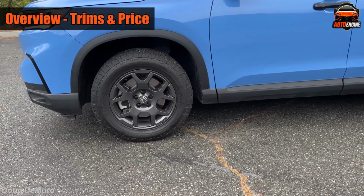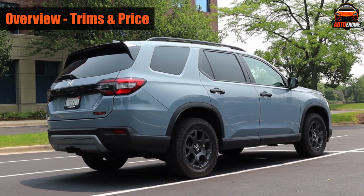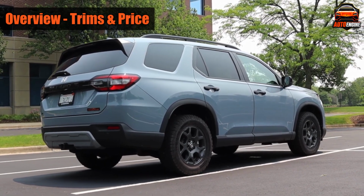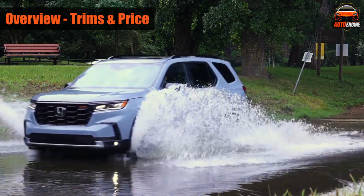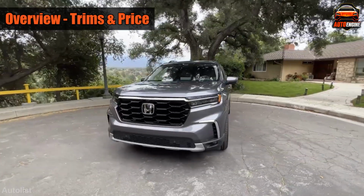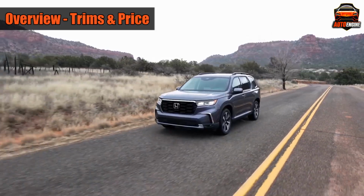A new Honda Pilot will set you back $36,300 for the base trim, which is the LX. It comes in 6 available trims: LX, Sport, EXL, Touring, Trail Sport, and Elite. The trim that could catch the attention of buyers the most is called the Trail Sport model. It's Honda's way of making the Pilot SUV more suitable for off-road adventures.